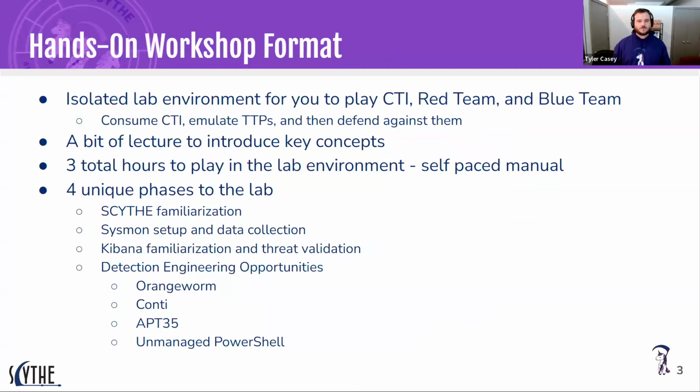All right, so what do we have in store for today? We have a lab environment that will allow you to be pretty much every aspect of the Purple Team, including processing intelligence, emulating tactics and techniques, and detecting them. It's going to be awesome. It's going to be a lot of fun. We're going to use the Scythe platform to deploy our emulations. We're going to configure Sysmon. We're going to feed logs into our SIEM, which is Kibana in this instance, and then ultimately attempt to find the bad guy, right?